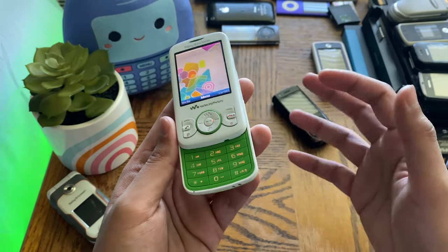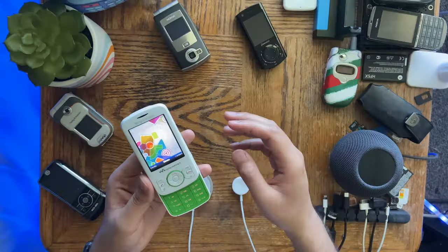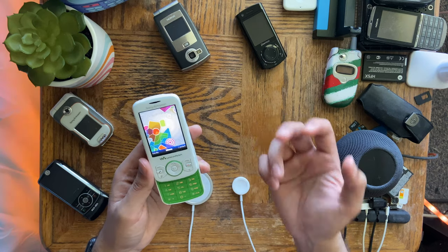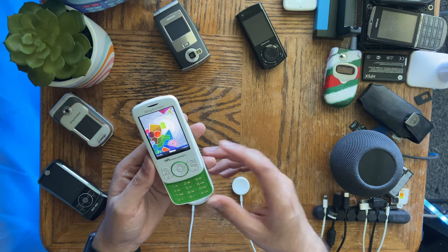And 16 gigs of storage is plenty of storage to put all your music into this thing. At the time in 2010, 16 gigs was more than enough. And even in 2022, if you don't have an overly massive library, that is just perfect. So those were the basic internal specifications.